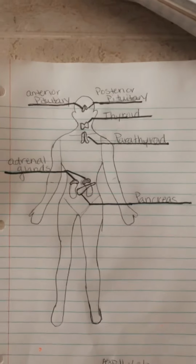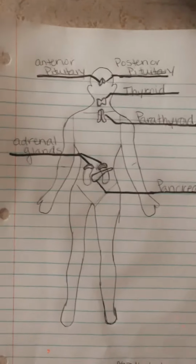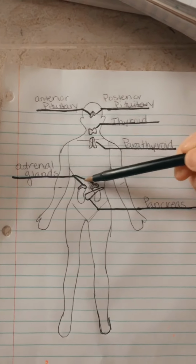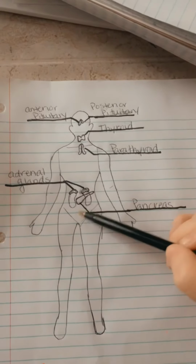Okay, so first thing, my artistic rendition is not very good, but this is my sketch of where the endocrine glands are in the body. The anterior and posterior pituitary glands, thyroid, parathyroid glands, the adrenal glands on top of the kidneys, and then the pancreas here in front of them. Okay, so now we're going to go over the number of hormones produced by each gland and their functions.